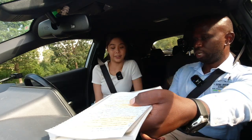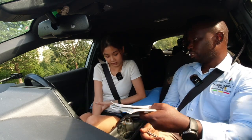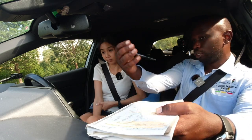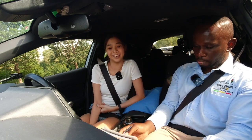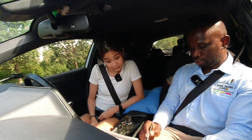So when there's a car already waiting there, you stay behind the line. When that car goes, then you creep forward, provided the light is still green. You move up to the middle, and if there's no one coming, you can turn. But if you stay behind the line, your examiner will give you a minor mistake. Okay. And then I think you hit the curb when you were pulling over.